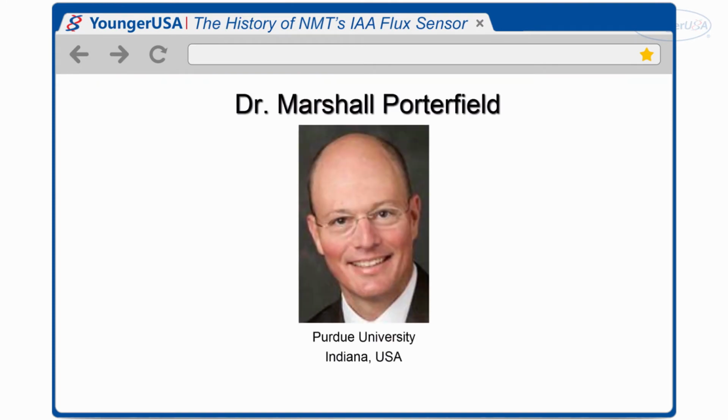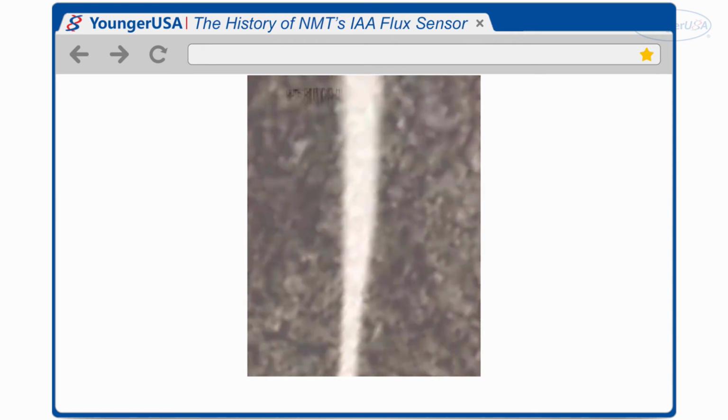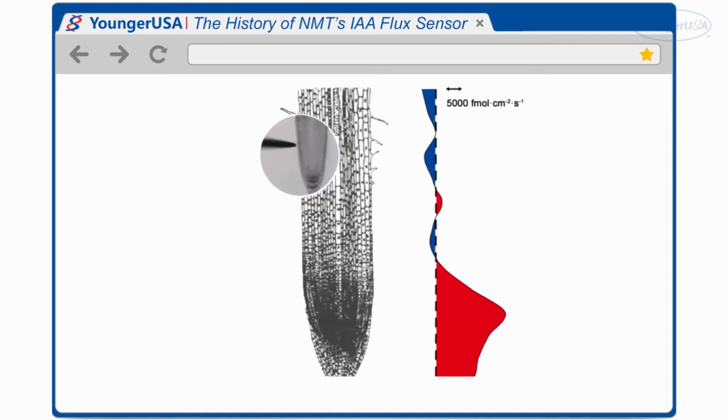With help from Dr. Marshall Porterfield from Purdue University and Dr. Eric McLamore from Florida State University, YoungerUSA now provides commercialized IAA Flux sensors to scientific communities worldwide. This new flux sensor made it possible for scientists to measure the influx and efflux of IAA, which was a huge advantage to this field of study.